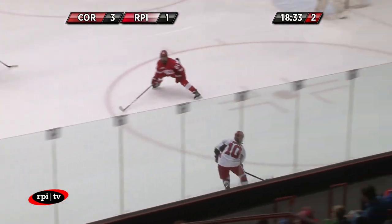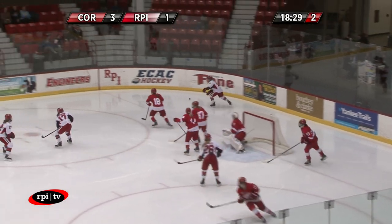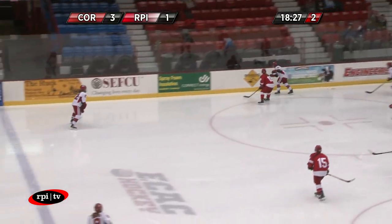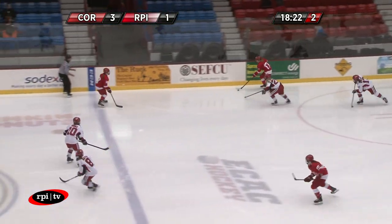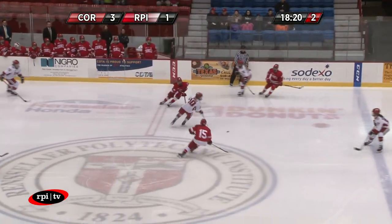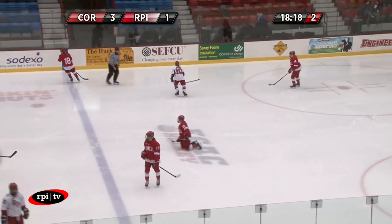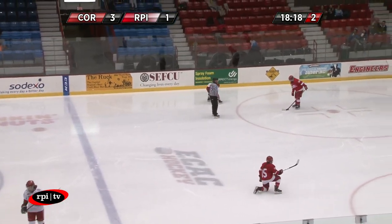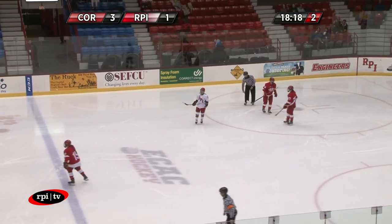And now on comes Oros. Plays it into the zone, now a 2-on-1. Oros, a shot and a save, gloved down by Oros and moves it behind the goal. Cycling. He's trying to find Severson, but it's pried away. No, intercepted at center ice by Oros. She gets hit, penalty coming. It's going to be a body check on Girasi. And RPI is going to go on its first power play.